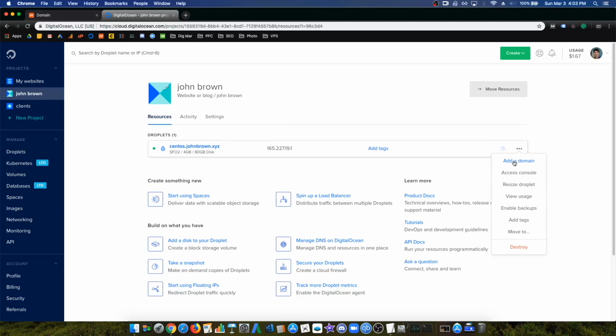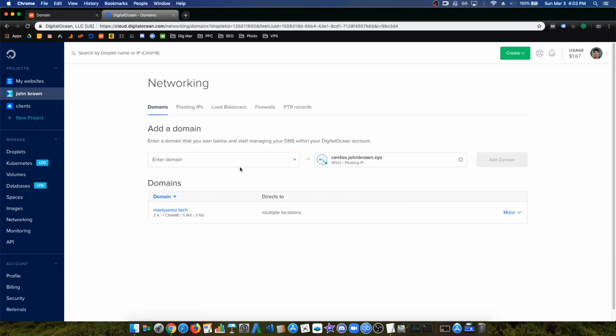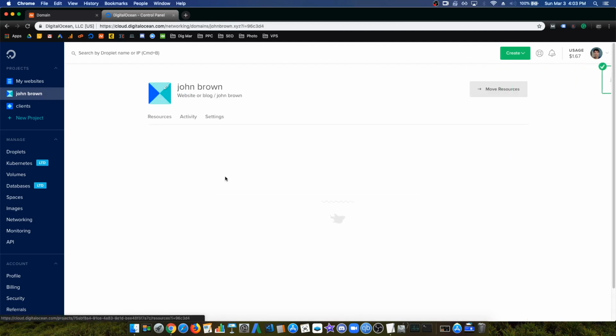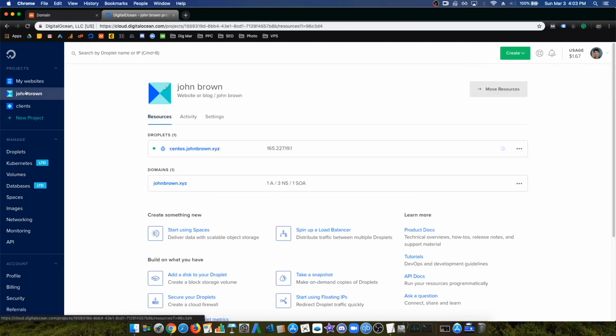Click on add domain. And you want to just type in the domain that you actually have. So it was johnbrown.xyz. And make sure it's going to be registered on your droplet, which for us was called johnbrown.xyz, and just add the domain. Alright, so cool. Once that's done, you want to head over to the projects and click on your project.